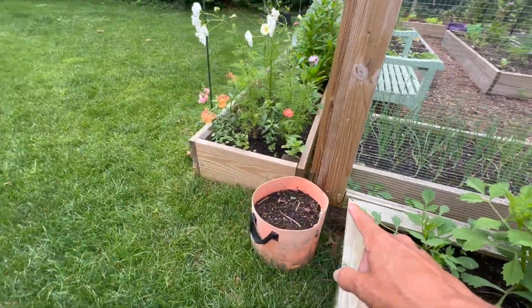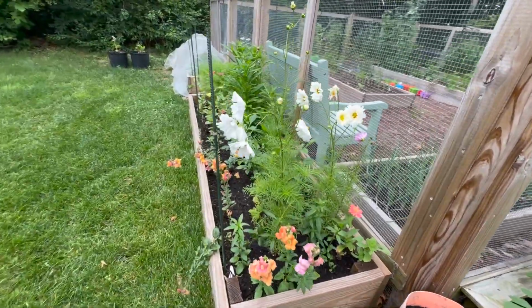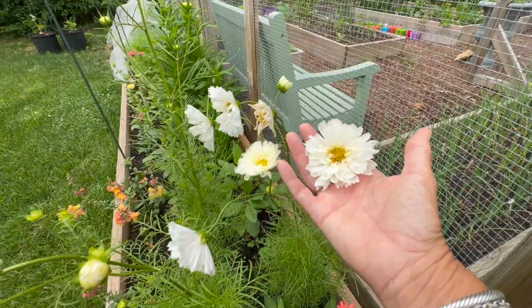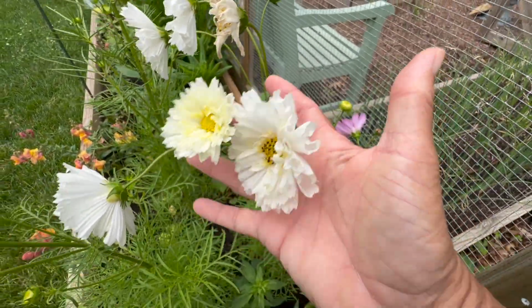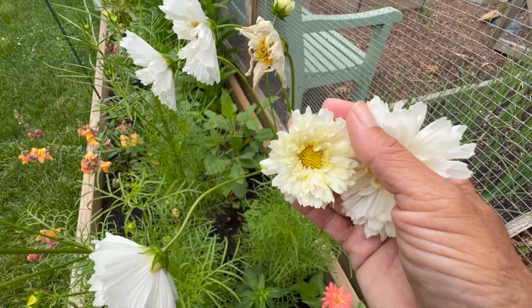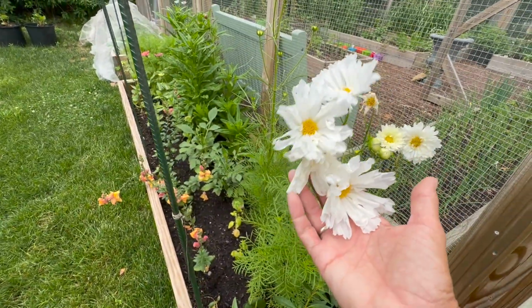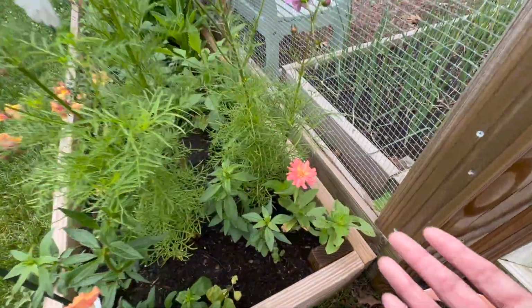I planted some sunflowers in this bag. In here, oh, look at this. This cosmos is really pretty. This is part of the Double Click mix. Look at that. Isn't that gorgeous? Look at that cosmos. This one's just opening. Here's some more. It's just so frothy and pretty. I love it. And I got some zinnias.